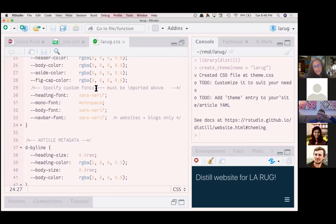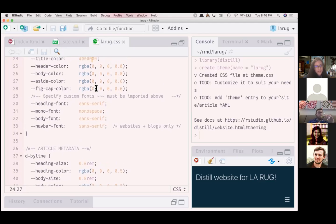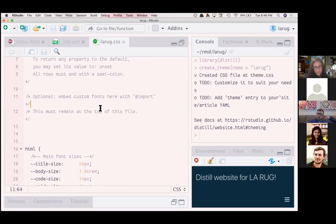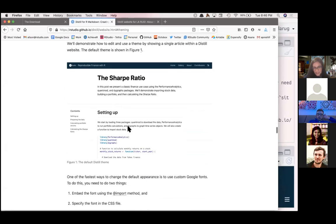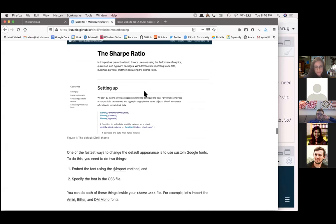And you can also specify custom fonts. This is a little bit kludgy because you also have to import any fonts through Google Fonts. So there's a little bit at the top where it says optional, embed your custom fonts here with an import statement. So if you go to the documentation, there's some good examples to show you how to do all of those things. So what we've shown you how to do is to take this default page here, which is pretty similar to what we're looking at on my desktop.